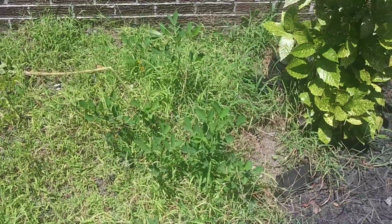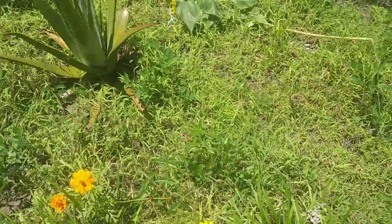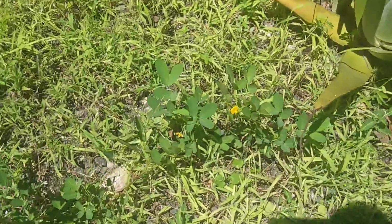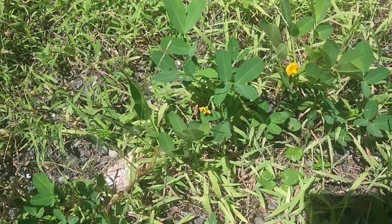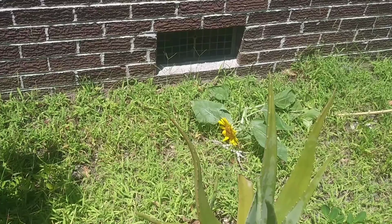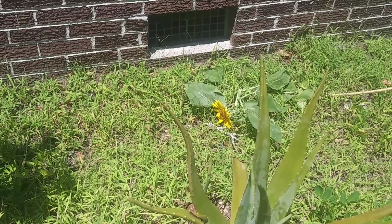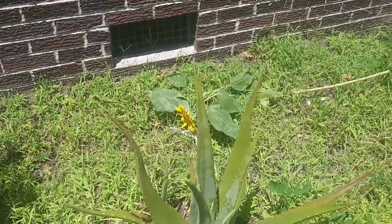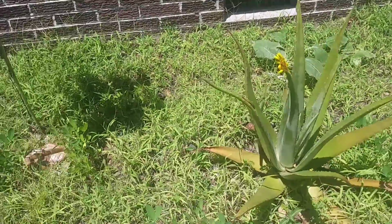Peanut plants are still doing okay in the mix of all these weeds. Even have little flowers on them, so I'm super excited. My sunflower that fell down, then grew and opened, so that just is what it is. I'm leaving it. It wants to grow on the ground. That's what it could do.